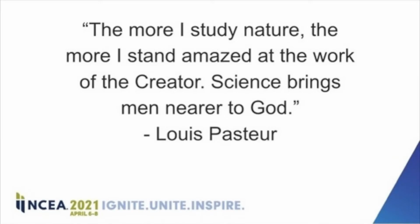The more I study nature, the more I stand amazed at the work of the Creator. Science brings men nearer to God. Louis Pasteur. This quote is in my classroom. It holds true every day. The more we learn, the more we become amazed by God's creations.